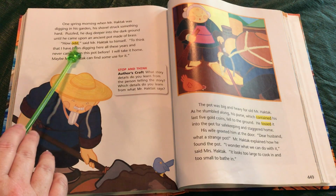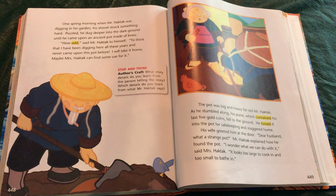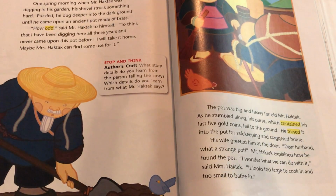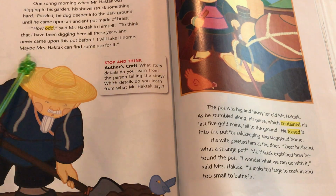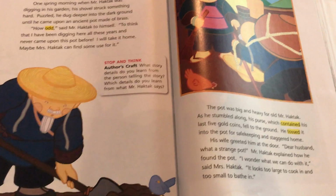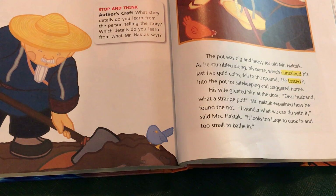How odd, said Mr. Hacktack to himself, to think that I have been digging here all these years and never came upon this pot before. I will take it home. Maybe Mrs. Hacktack can find some use for it. You think Mrs. Hacktack, his wife, will have some way that she wants to use that pot?